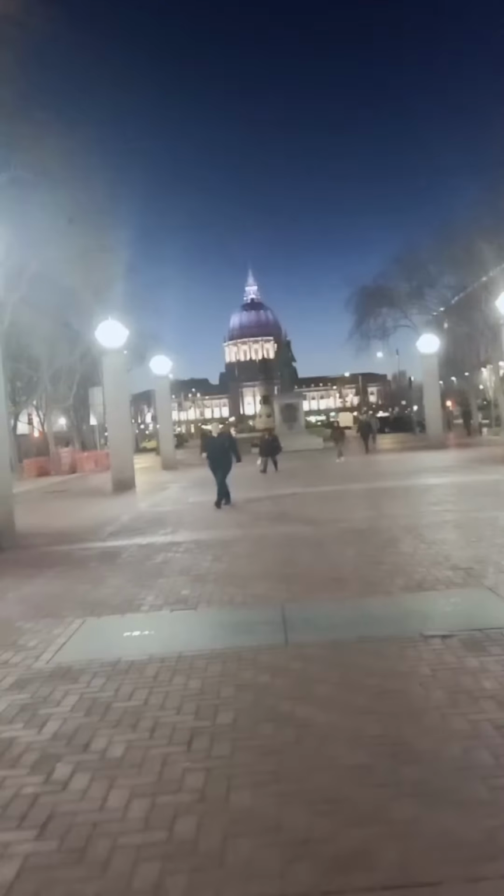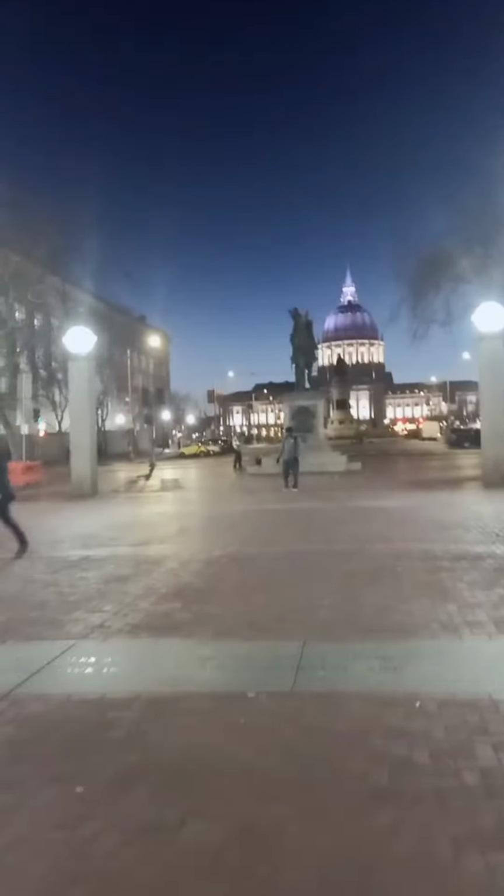Today I came back, so I can get the video of it at night, so I can show everyone how gorgeous it is during the night, because there's a lot of lights on the trees in front of the city.